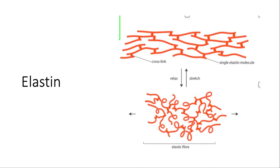Morphologically, elastic fibers consist of a central core of elastin, surrounded by a mesh-like network of fibrillin glycoprotein. Defects in fibrillin synthesis lead to skeletal abnormalities and weakened aortic walls, as in Marfan syndrome.